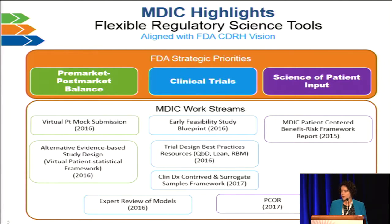The second is clinical trial reform, to help bring down the cost of clinical trials to make them more efficient, and really to modernize the clinical trial enterprise so that we're taking advantage of 21st century technology and knowledge in conducting our clinical trials that have largely been left unchanged since the 20th century.